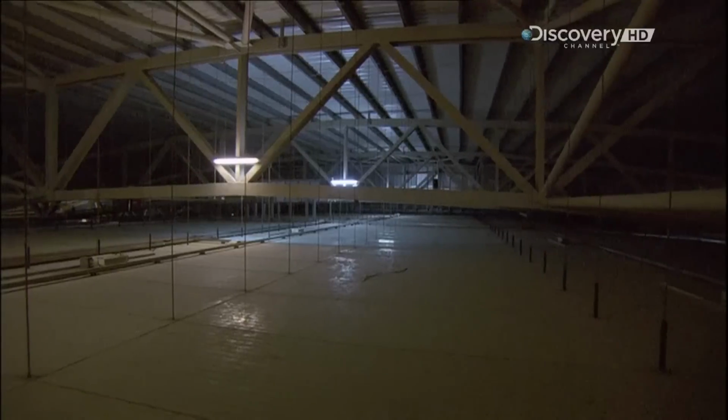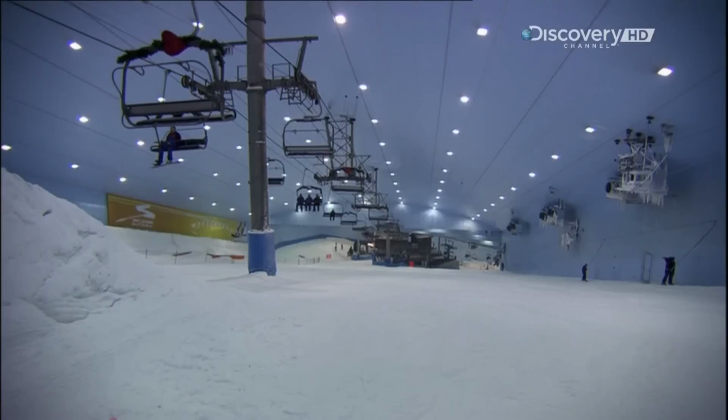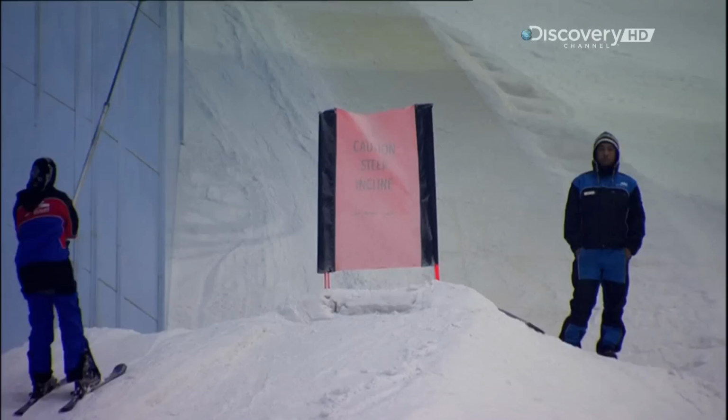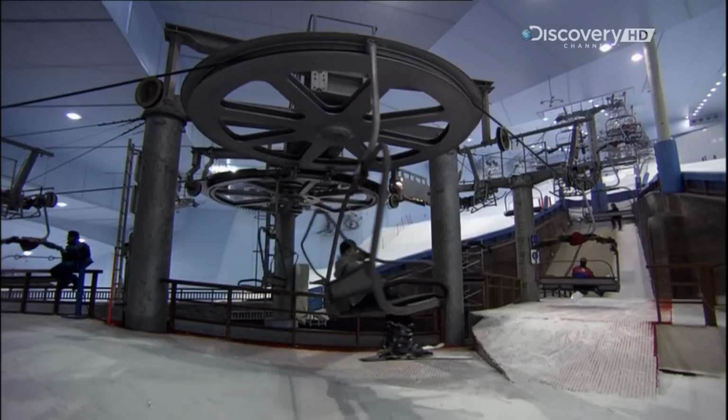Can't see it? Trapped air is very difficult for heat or cold to pass through. It's trapped air which makes duvets and down jackets work. And it's trapped air that keeps Ski Dubai from becoming Swim Dubai. The insulation is so effective, even if the refrigeration failed, it would be 3 days before the snow started to melt.